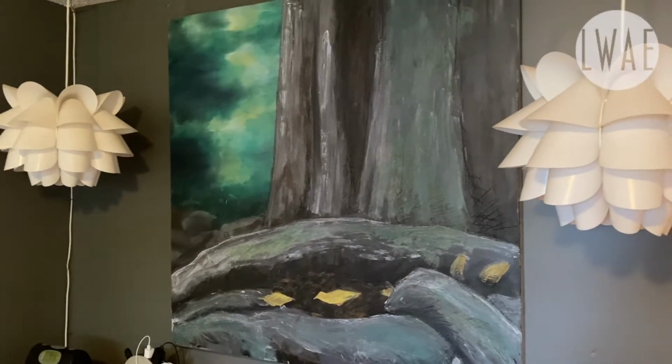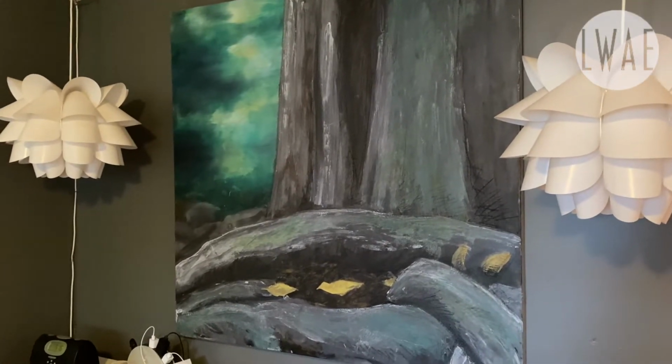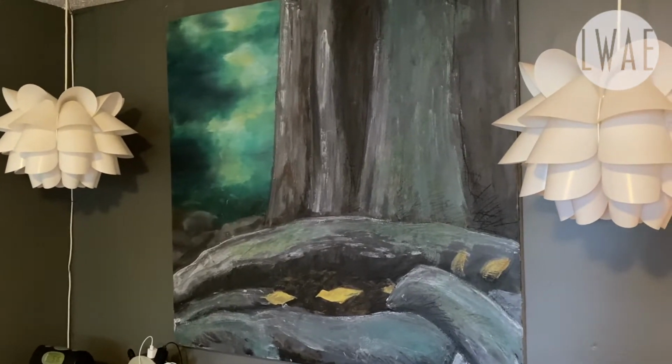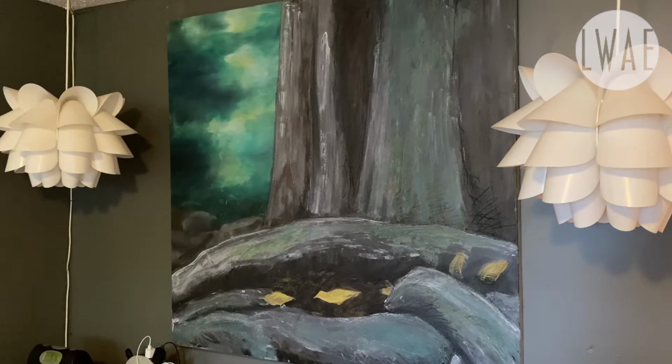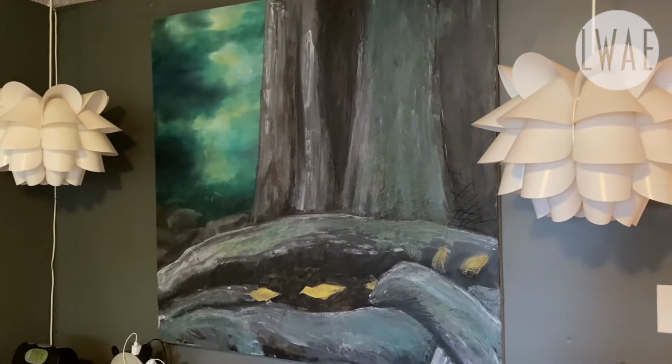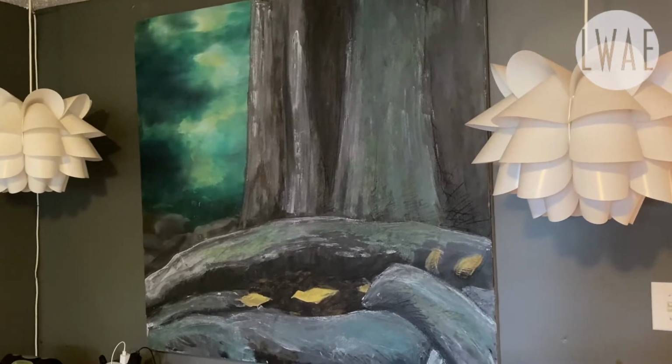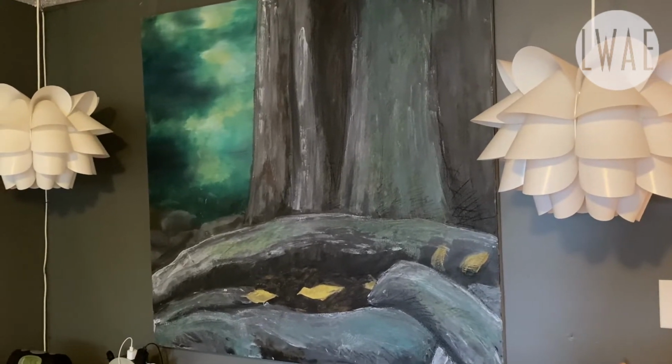This great little piece is a piece that I did. It's acrylic and pastel on canvas. It is of my tree in Maui, and it's upstairs in the bedroom. And so I go to sleep every night under my tree in Maui. And so it's really cool, and I love it to death.